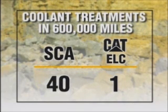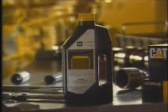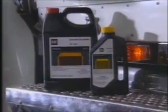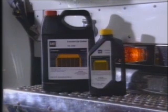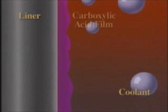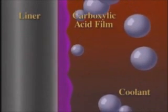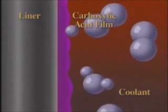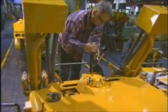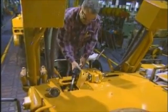In on-highway truck engines, ELC's extended service interval reduces the number of SCA treatments by 39 and eliminates 2 coolant changes. With so much less chemical to add, the risk of getting an overconcentration of additives, the kind that plugs radiator tubes or filters, is virtually eliminated. Scale is reduced, and the cavitation protection provided by combining carboxylic acids and nitrites performs as well or better than conventional coolant additives.